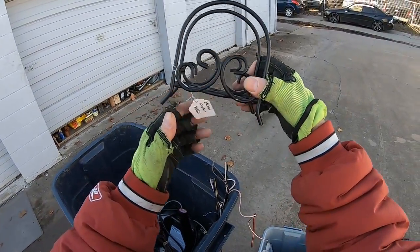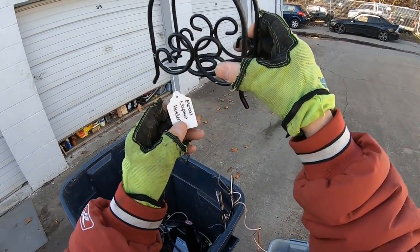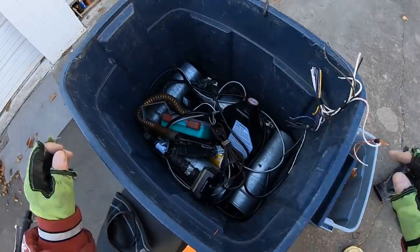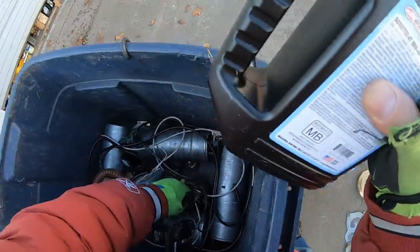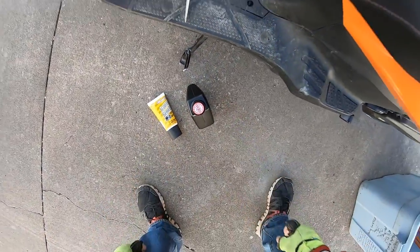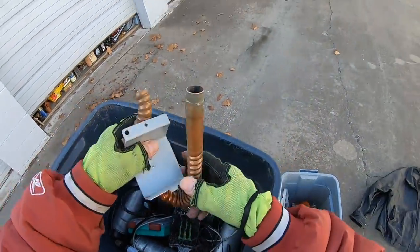Napkin holder. I'll tell myself I'll use that, and then I'll take that to the scrapyard in a few months. And I gotta change the oil, gear oil on my scooter. I've been putting that off. Bits of copper.